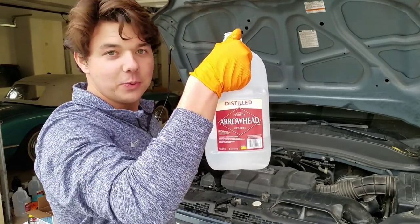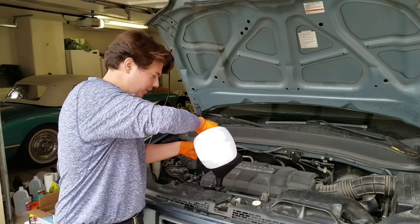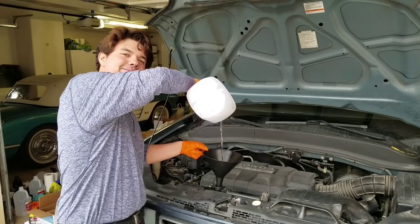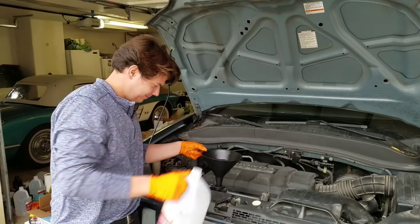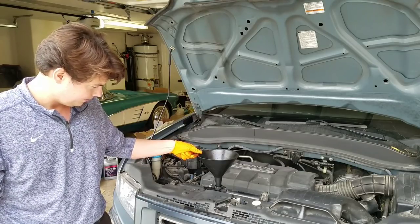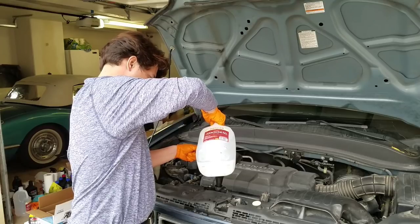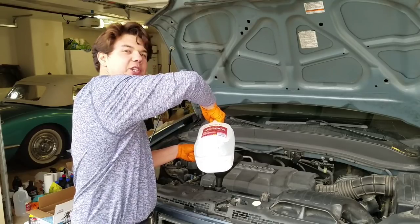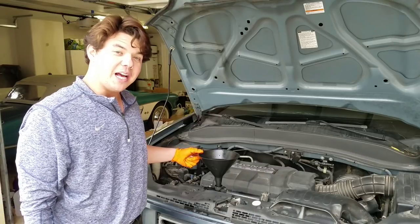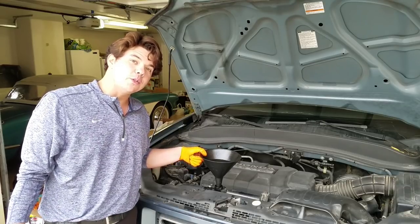All we do is fill her up with the rest with distilled water until it overflows out of the top, and then we're going to fill up our reservoir. Just go ahead and fill her up. She's getting close. I think that's it. I think we reached the top. See? Yep, it's leaking out of the overflow hose, which is good.